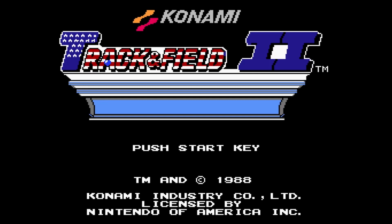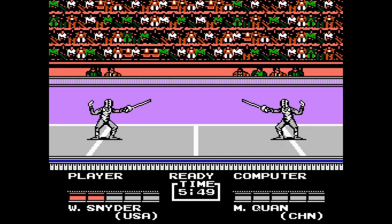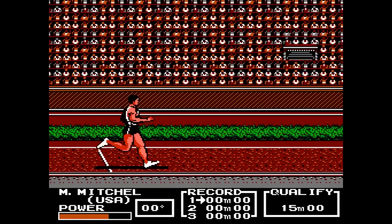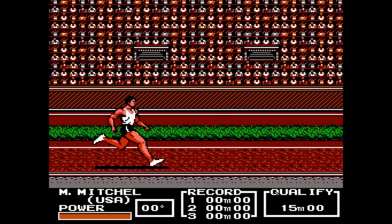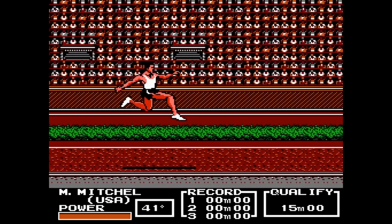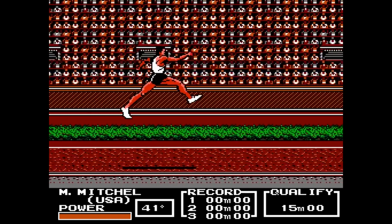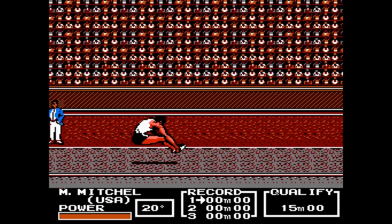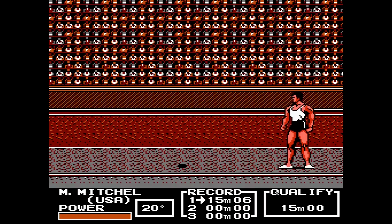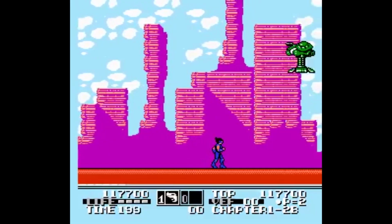So we've got Track and Field 2. This is an awesome game. I love playing this. I don't actually have the original one, so I've got to pick that up as well. And we got Low G-Man.